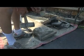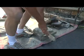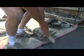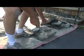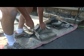Here's the stone I took off, just to get this off of here. See, I knew that was going to crack.